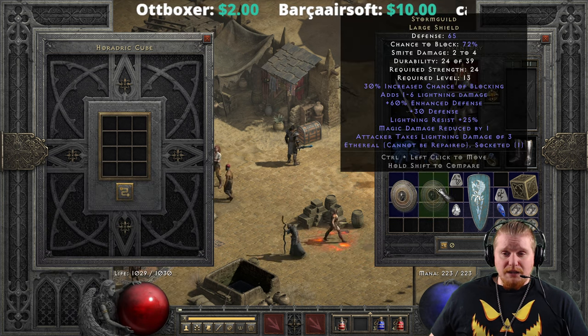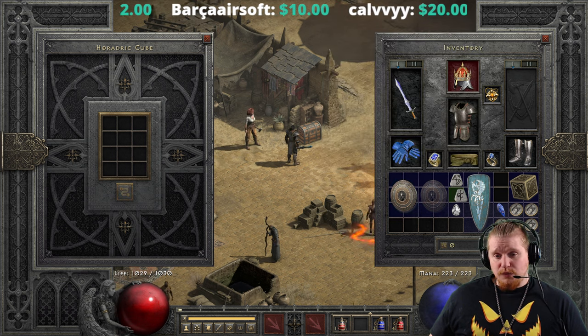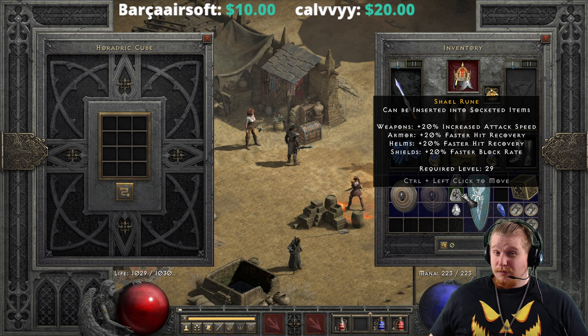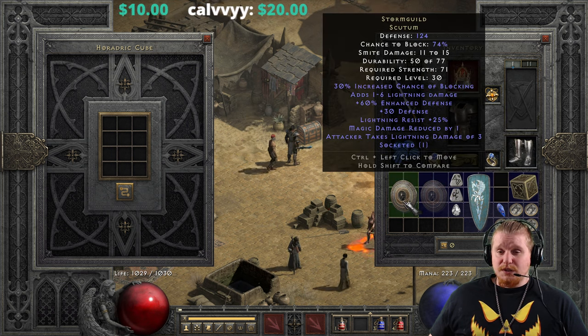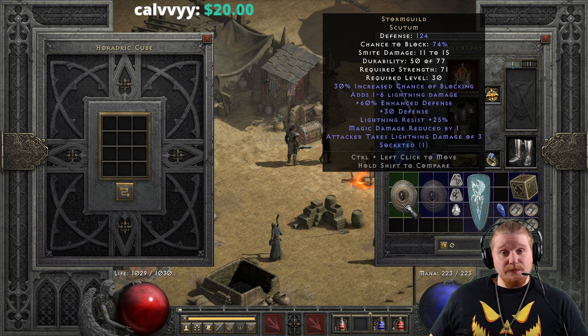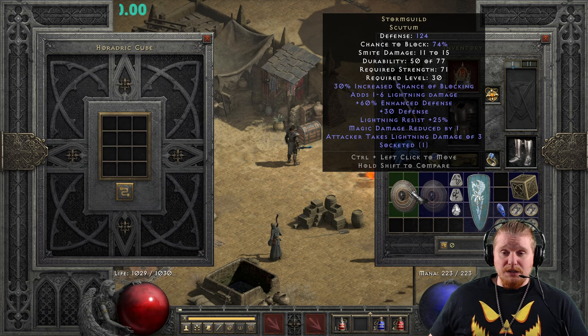So not a terrible upgrade for this particular shield, although if I did have a Shael rune laying around, I might want to just make myself a Rhyme shield. However, 74% chance to block is actually pretty sexy, and I'm not going to lie. That could definitely make you a very tanky character.